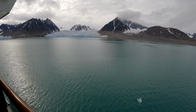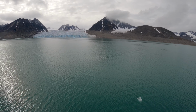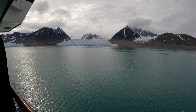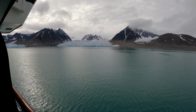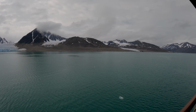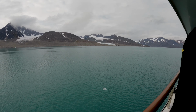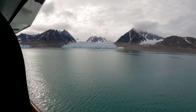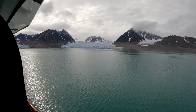I'm out on my balcony here. See if I can move around this table without dropping my camera. I'm trying to get a good shot of the glacier over there. And kind of cold up here, ice floating in the water. There it is, a good sized glacier there for sure.